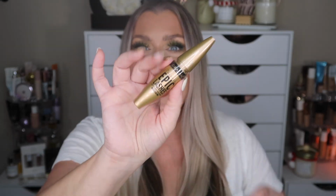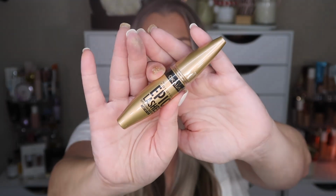And then we have the Okaland Colossal Epic Lashes Extension Mascara. Kind of reminds me of the Maybelline, which the Maybelline was a dupe for something, wasn't it? I can't remember. But it was for like a high end. But anyways, so that is the next item.